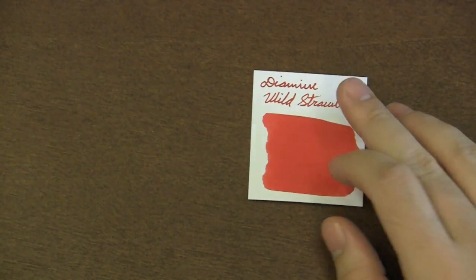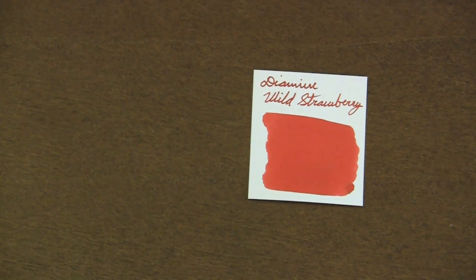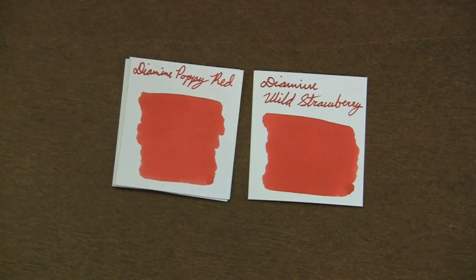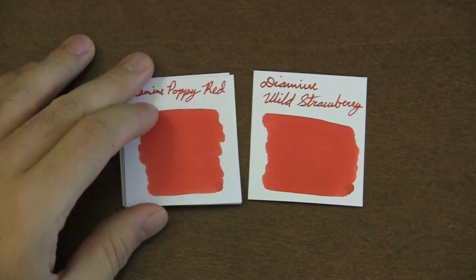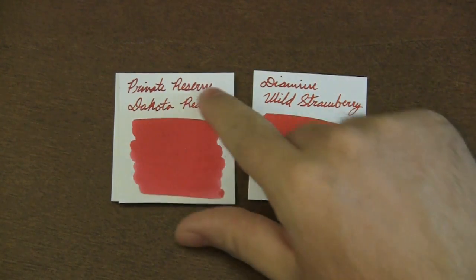And last but not least, in the new family of Diamine, I have the Wild Strawberry. Now, Wild Strawberry is a red color. It's pretty bright, pretty well saturated. Poppy Red is pretty darn close to Wild Strawberry. Wild Strawberry is just a little bit darker, but very, very similar in hue. Private Reserve Dakota Red is a little bit redder, not quite as much yellow, not quite as much pink as Wild Strawberry, but very, very similar.